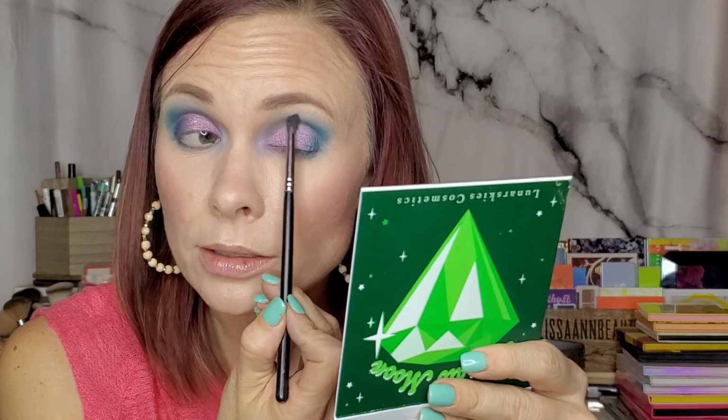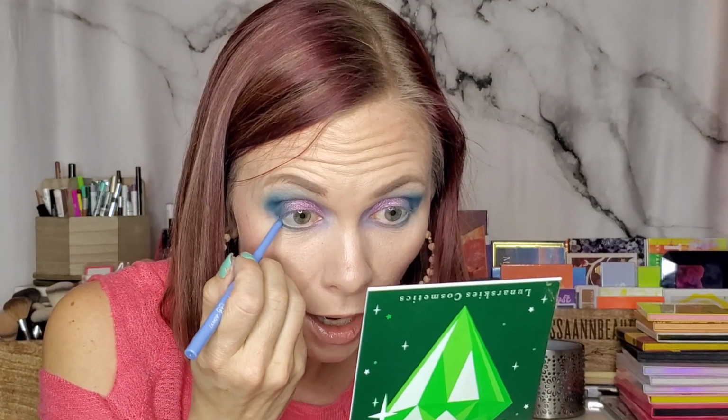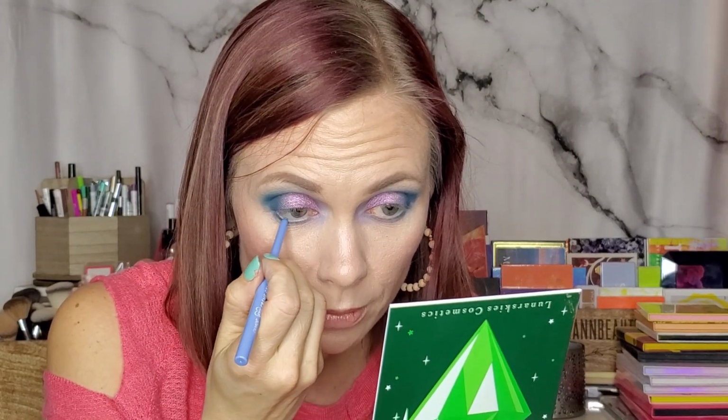I'm just going to go back in with each of the matte colors and just make sure they're really bold. And I already brought up the Prance Gel Liner from ColourPop. I knew before I started the look that this was the color I wanted to do in the waterline. I am going to do a black wing liner, some black tight line, some mascara, and be back to show you the final look. So here is the final look.